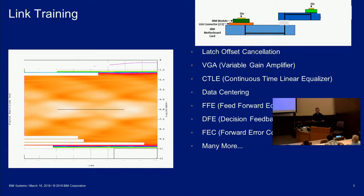Data centering, FFE, which is feed-forward equalization. We can do this on the transmitter to help with the data. DFE, decision feedback equalization. This is a step where we can look at the previous bits and see how those influence our current bit. And then from there, we can move where our sample point is. And that's intersymbol interference, so we can reduce that.